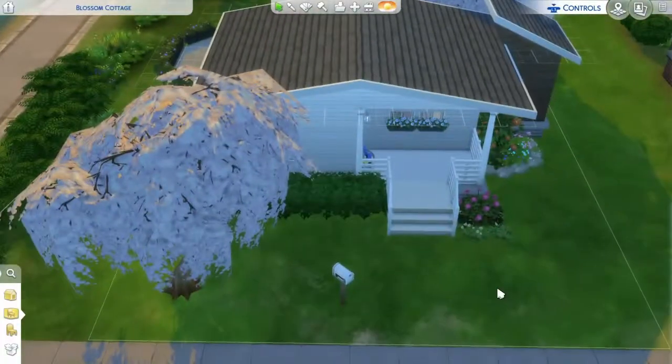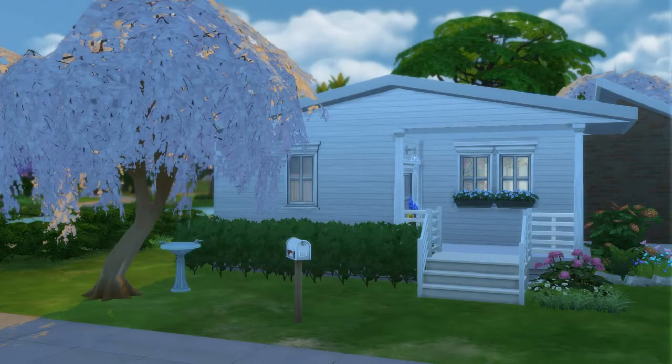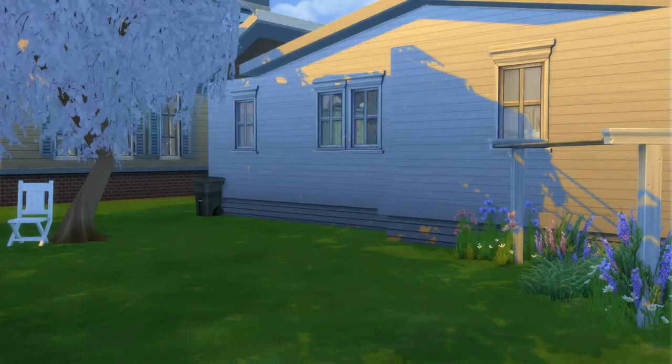So let's head straight to the screenshots here. There's a screenshot of the front of the house. I think it looks really, really beautiful. And then just another screenshot of the back of the house. Not too much going on at the back, just enough going on.